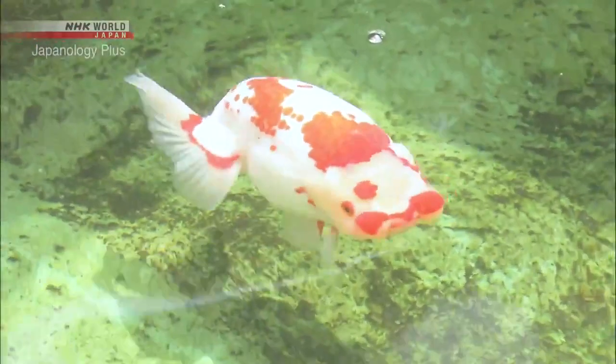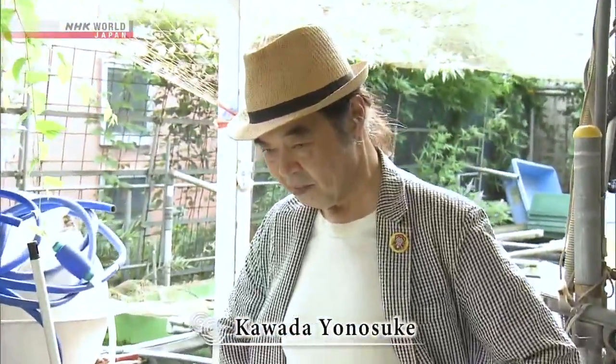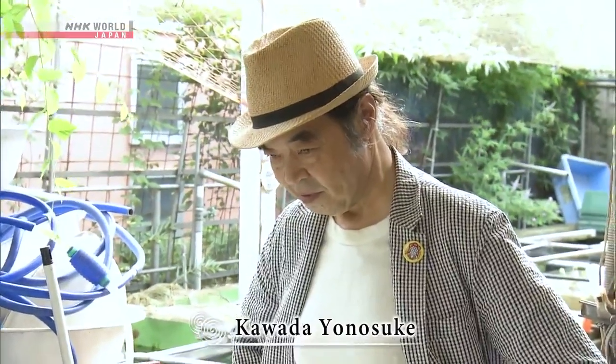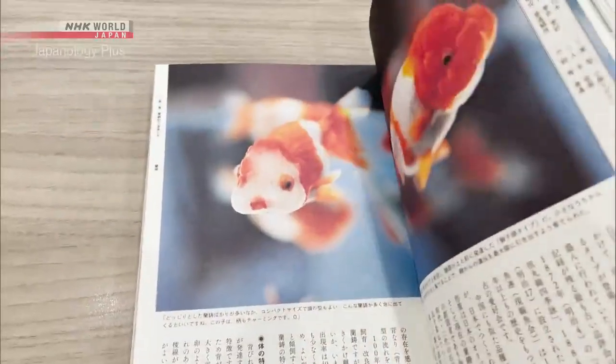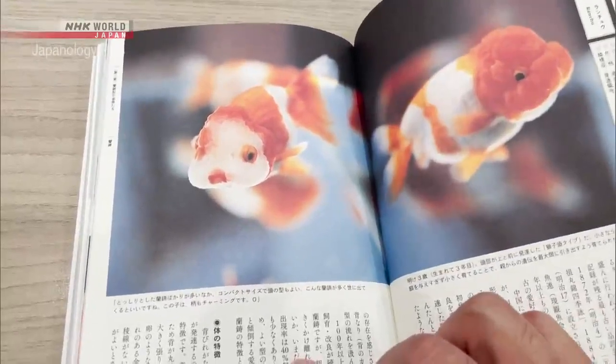Here's a fully grown Ranchu. It has a colourful, rounded body. But can you tell why it's known as the king of goldfish? To find out, we're going to hear from Kawada Yonosuke, a goldfish expert who has published many books on the subject. He is a tireless promoter of these attractive fish.